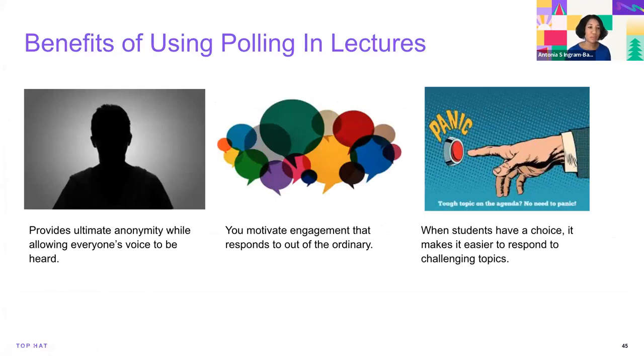So what are the benefits of using polling in lectures? So one, again, it allows your students to remain anonymous while everyone's voice is heard. We have those students who are scared to talk, especially in a lecture room of 140 students. I would be scared to really talk, probably. And so you also can motivate them by engagement that responds out of the ordinary. Students don't know from class period to class period what you're going to ask them. So it allows that kind of in-the-moment, out-of-the-ordinary engagement as well. And then also when students have a choice, it makes it easier for them to respond to those challenging topics. So these are some of the benefits that you can incorporate in using polling questions and polling in your lectures as well.